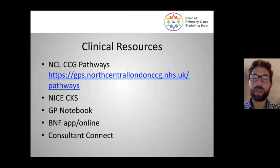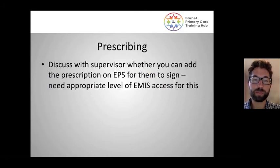And be aware of Consultant Connect, which is a relatively new service whereby you can speak directly to a specialist in a number of different specialties and get advice about any clinical queries. This service is open to all clinicians, not just GPs. So do get registered for that and use it, because it is a very helpful and useful resource.